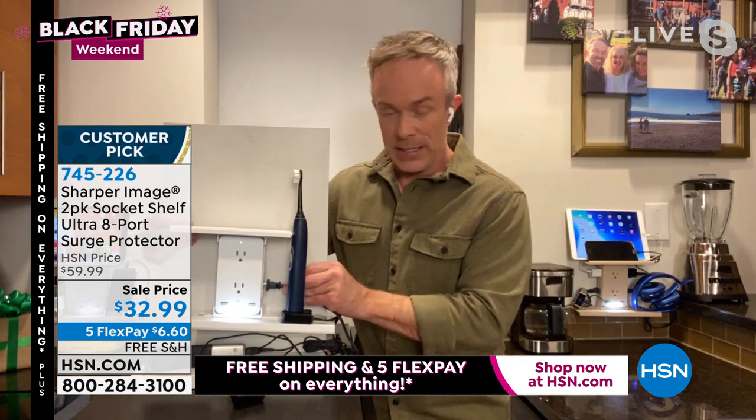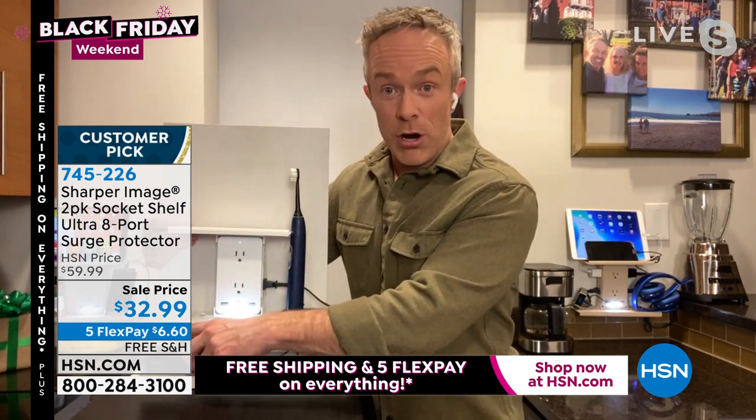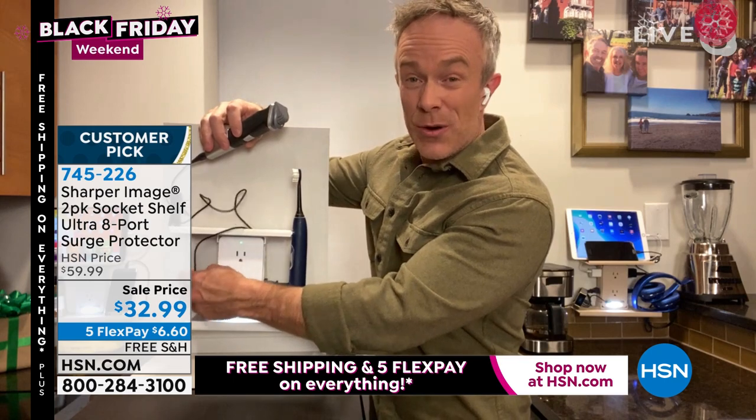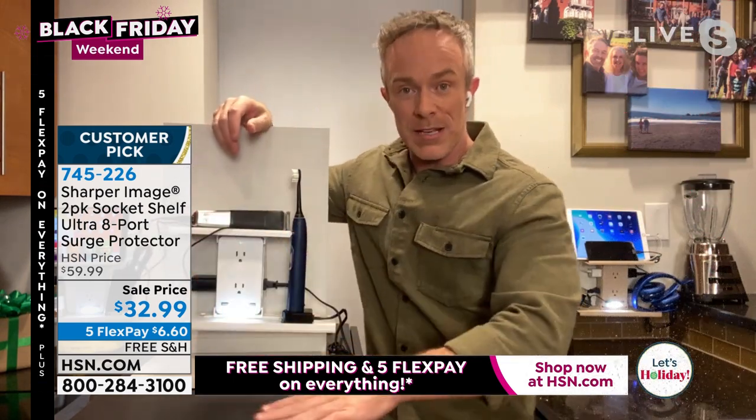And everything I plug into this, whether it's a toothbrush, a hairdryer, a tablet, a phone, even my Shark vacuum that you might have coming up, is going to have surge protection. So it's a great real estate saver. It's just a great energy saver in terms of being able to plug everything in. And look, I have more counter space.